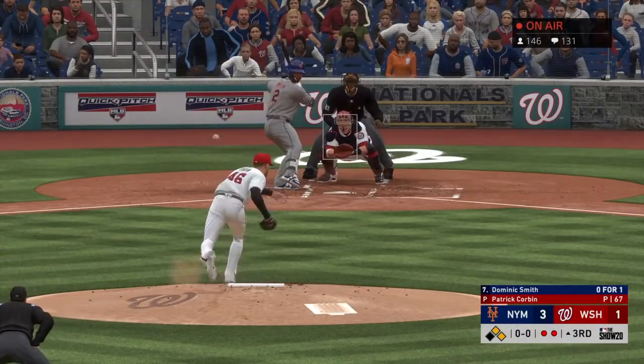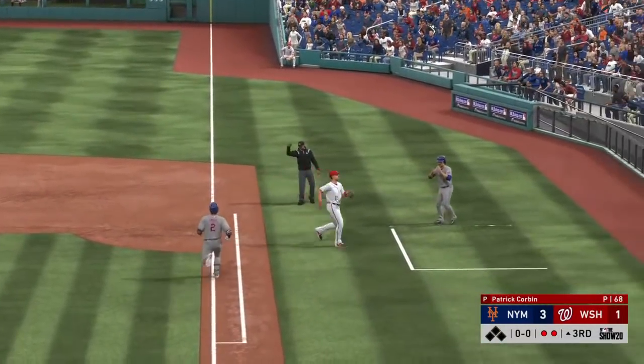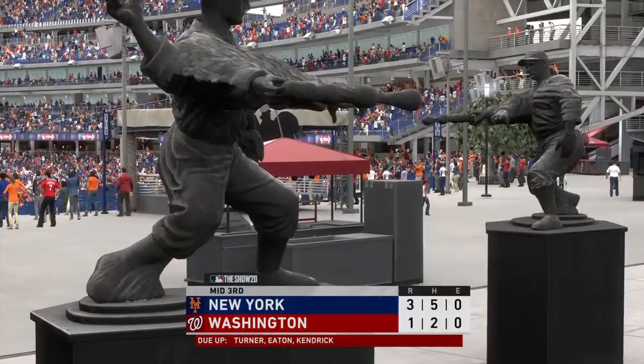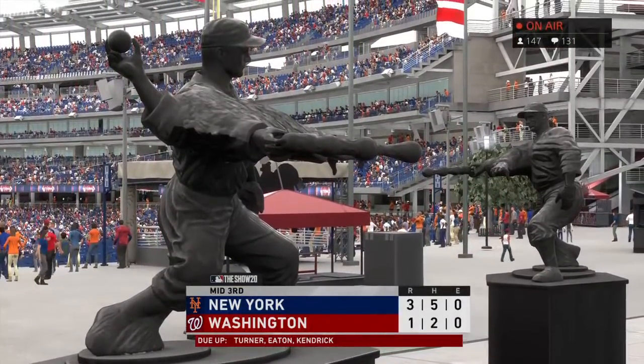Into the box now, Dominic Smith hit well on the ground to first. And he'll step on the bag himself, and the inning is over. Mets forced to settle for one here in the inning. We'll head now to the home half of inning number 3. It's the Mets 3 and the Nats 1.